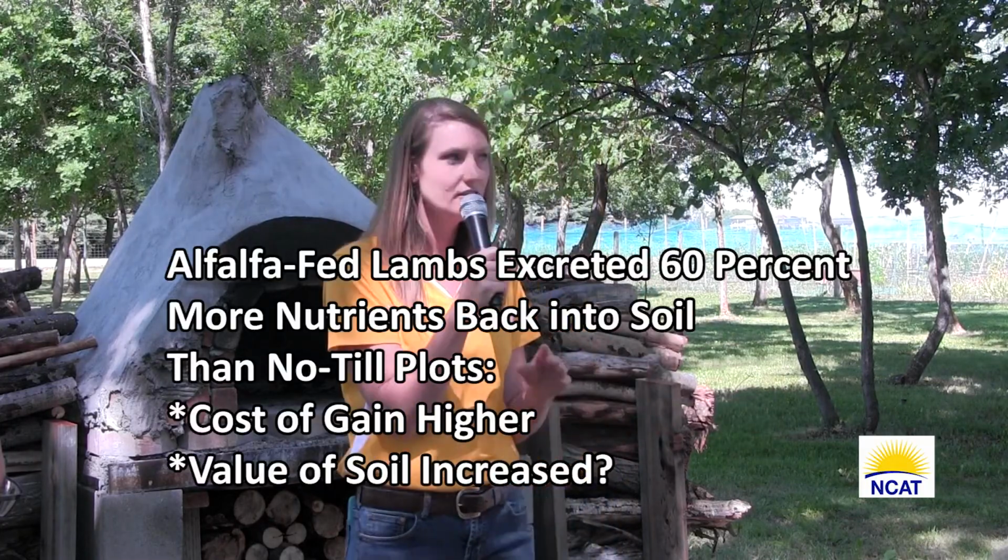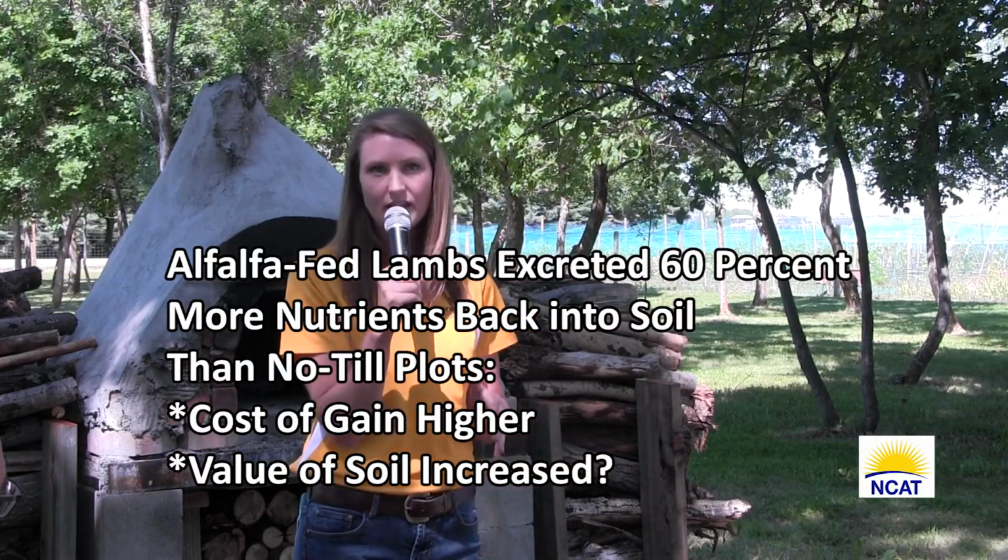One major part of this is adding the manure to the soil. When we think of a forage finished lamb versus a grain finished lamb, grain is highly digestible compared to forage, which is less digestible. So a lot more comes out of the back end of a forage fed lamb as manure going onto the soil. So alfalfa was a fairly expensive pellet to feed these lambs, but they applied almost 60% more manure to the soil than the barley fed lambs.